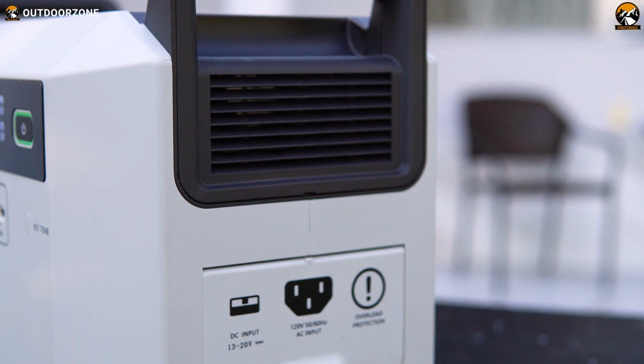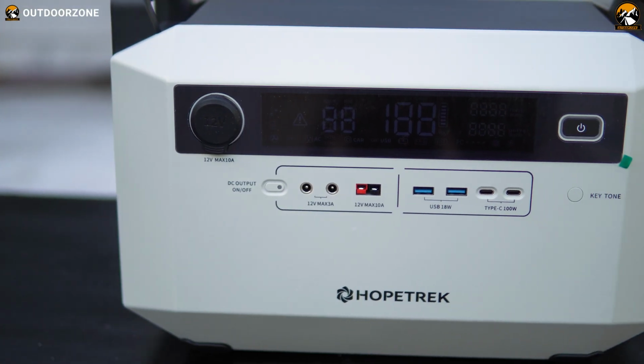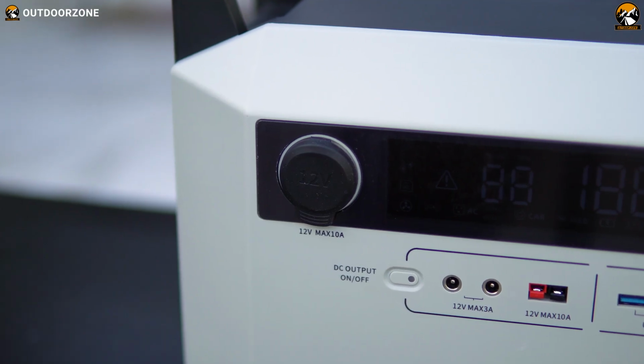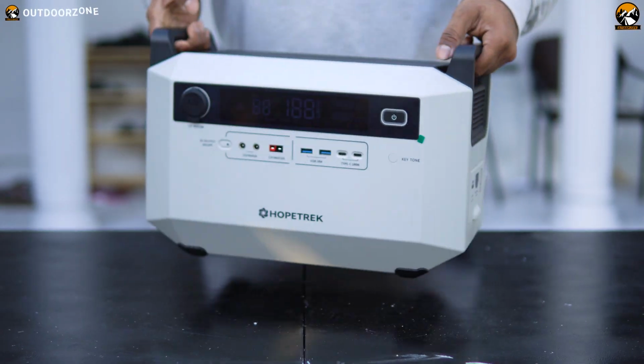The tough-as-nails outer shell is crafted from flame-retardant plastic that seems capable of surviving pretty much any outdoor abuse you could throw at it. Drops, kicks, stacks of heavy gear piled on top. No worries about cracking or puncturing this casing.